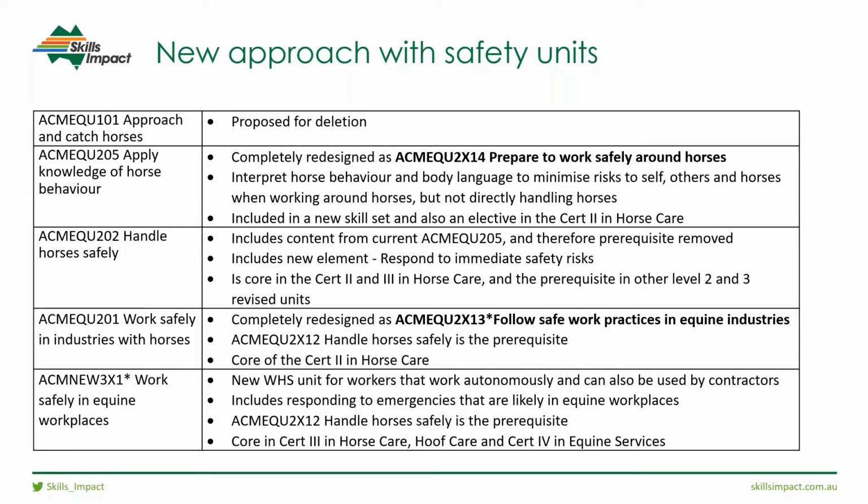The next one, EQU 201, work safely in industry with horses. That was a bit of a messy unit. It had stuff on career paths and sustainability and things like that. We've tidied that up as follow safe work practices in equine industries. It has the handle horses prereq, and that's only in the Cert 2 in horse care. It's very much a conventional identify the hazard, assess the risk, report or control the risk type unit, with an element of situational awareness responding to ongoing risks at the end of it.